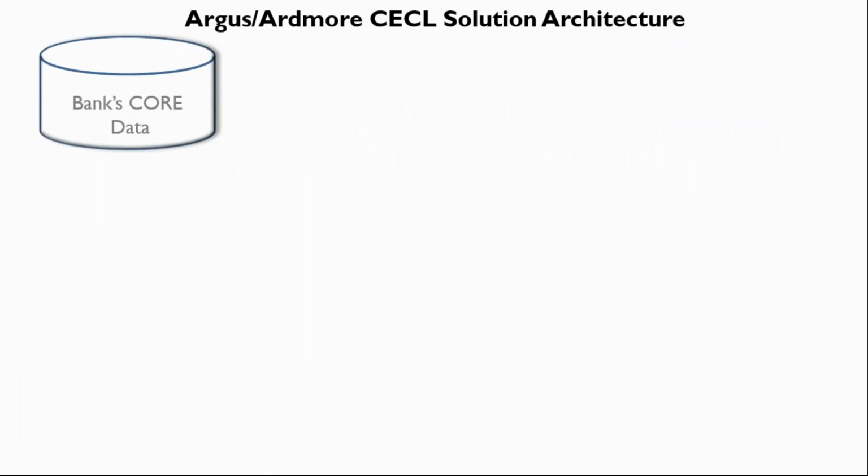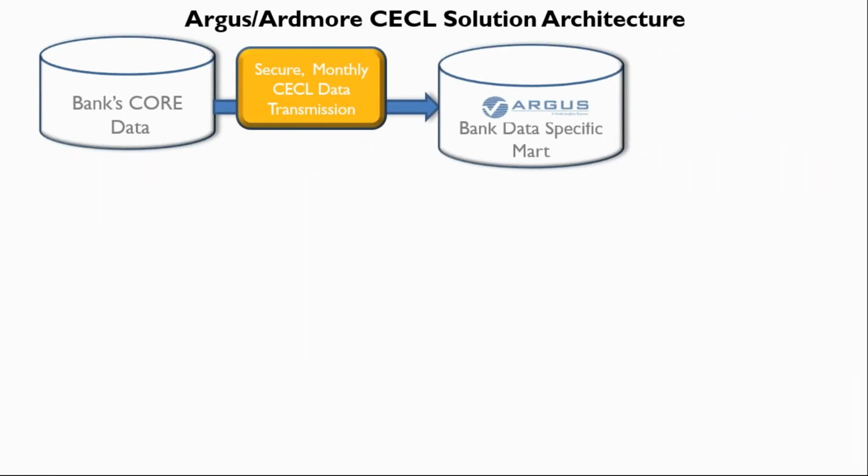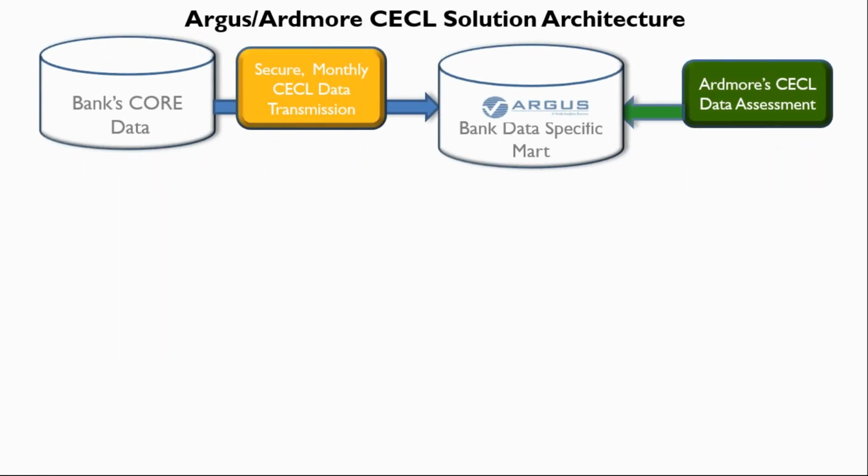We also support the Argus software, which I mentioned before, and the way that works is we hook up to your core. We get a monthly transmission of data. We give you the data fields that we need. It goes into a data mart. In that data mart, which is dedicated to you, Ardmore first does the assessment, so we can tell you whether or not we think you're ready to go or whether you need more information.